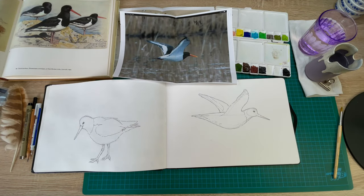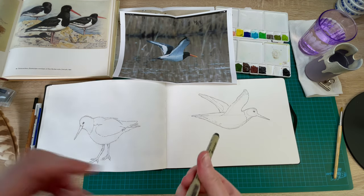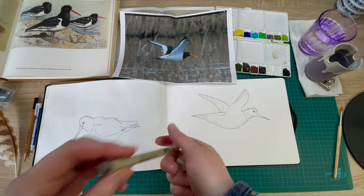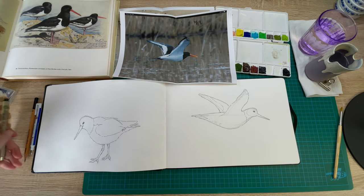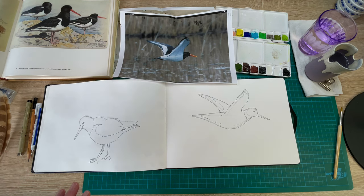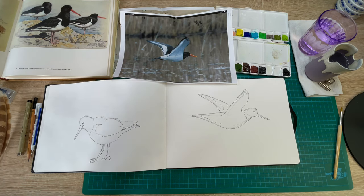So those are my finished sketches. I've just gone over both of them with a micron pen. Used a 0.5. And I haven't outlined it solidly. I've just gone around sort of a broken edge and put a few bits of detail in. I'm just waiting for the pen to dry and then I'm going to rub out all of the pencil marks.